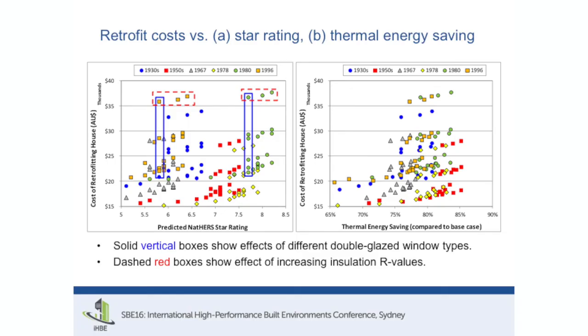And if we have a look at the dashed boxes in the red, that shows you the impact of increasing the insulation in the walls, ceiling, so going to the next level up. And that shows you that you can get a better star rating for a much smaller cost. So, I don't like using this phrase, but there's more than one way to skin a cat. You can achieve different star ratings lots of different ways. But if you want to do it in a cost-effective manner, then you should think about where you're putting your money.